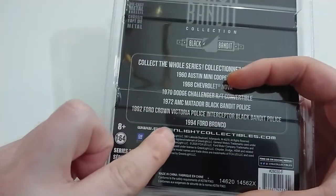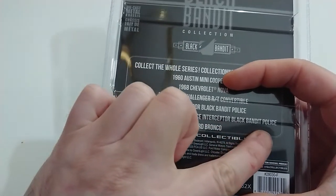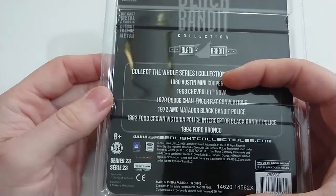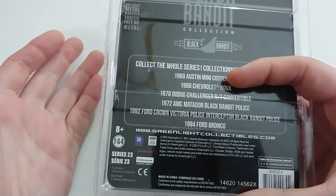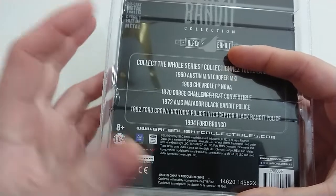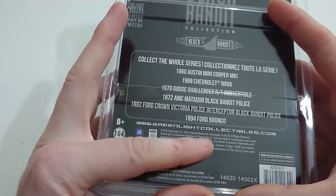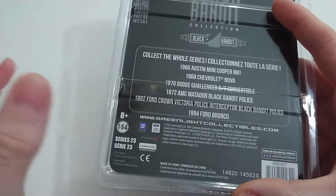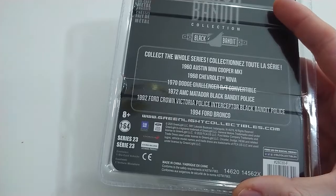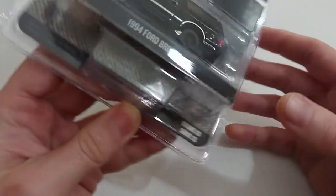And then you have the 1992 Ford Crown Victoria Police Interceptor Black Bandit Police. I don't know why they put the police in there twice, but if it's a Crown Vic, you know it's the Interceptor. And then we already know it's Black Bandit. I mean, they also put Black Bandit in this vehicle here, while the other four they did not. And then the Ford Bronco is the last one in this series. They don't number them, so it won't be Series 23 number 1 or number 2. But anyway, so here we are.